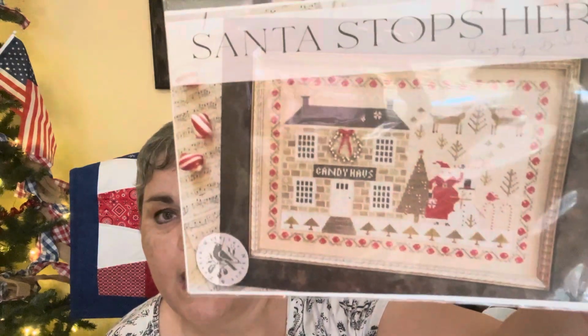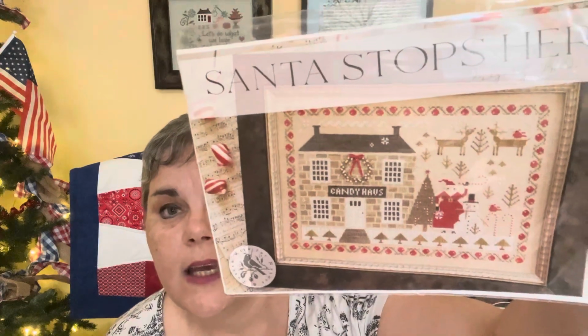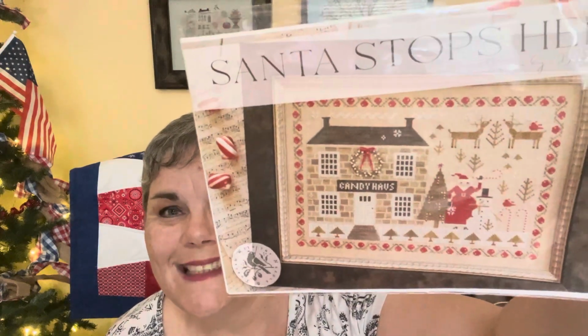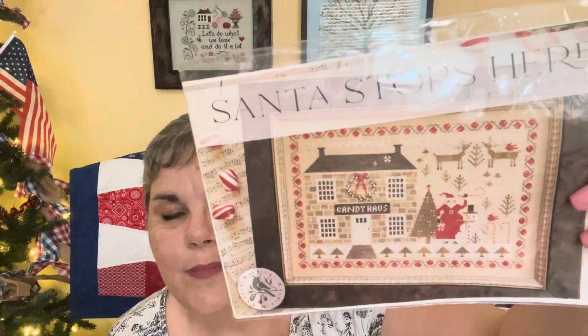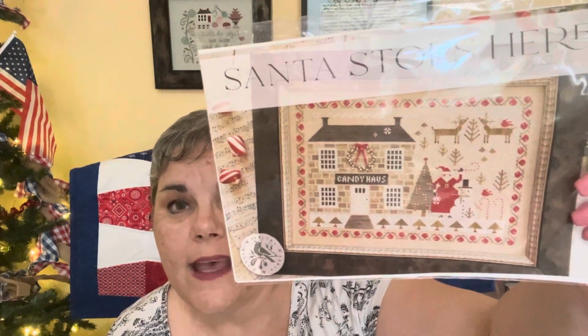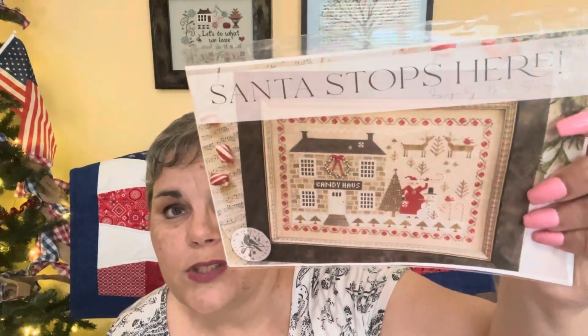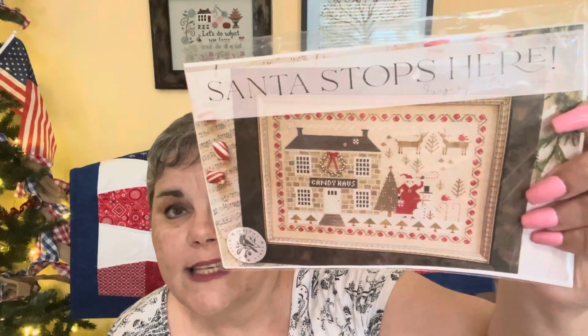So what I'm talking about is Santa Stops Here by Brenda Gervais. I'm stitching this along with Sarah Stitches, and my friend Gina's stitching this too. Gina's the reason I bought this. She went to a Dying to Stitch retreat and Brenda Gervais was there, and this was one of the patterns that she showed that she purchased, and as soon as I saw it, I had to have it.